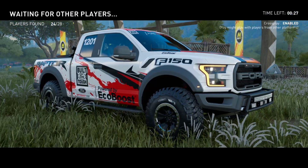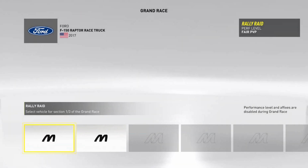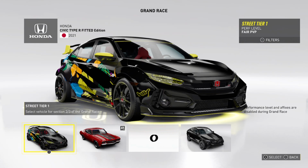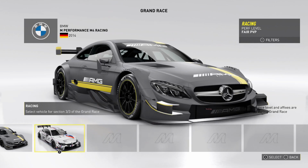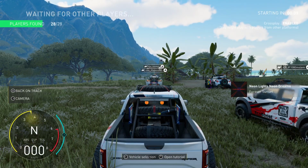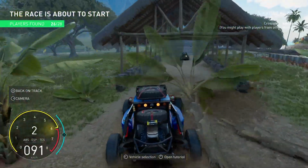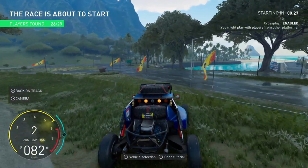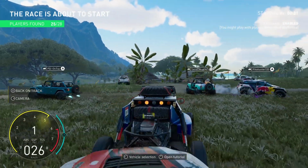Okay. I'm just going to do a quick vehicle selection. So as you guys can see, I'm thinking we're running the Proto Buggy followed by... Ooh, let me have a look here. I'm thinking the Mercedes, and followed by the touring car, I reckon. So I think that's probably what I'm going to be using for this specific race that I'm about to do. Now... Alright, so I can't go out of bounds. Fair enough.